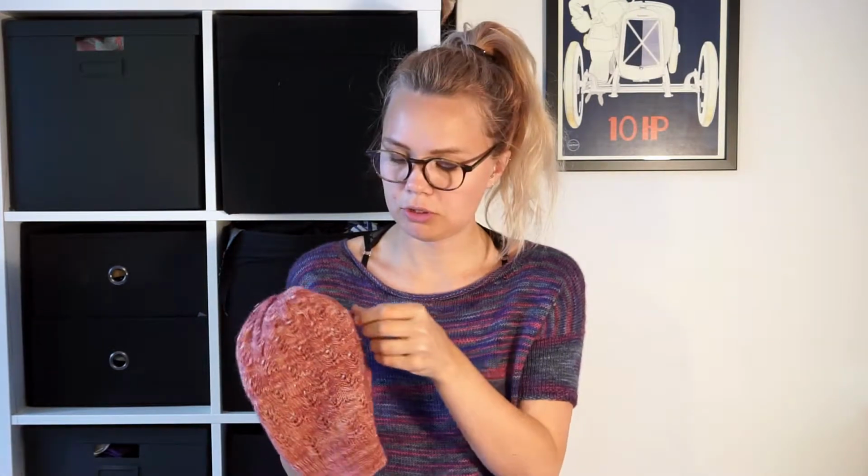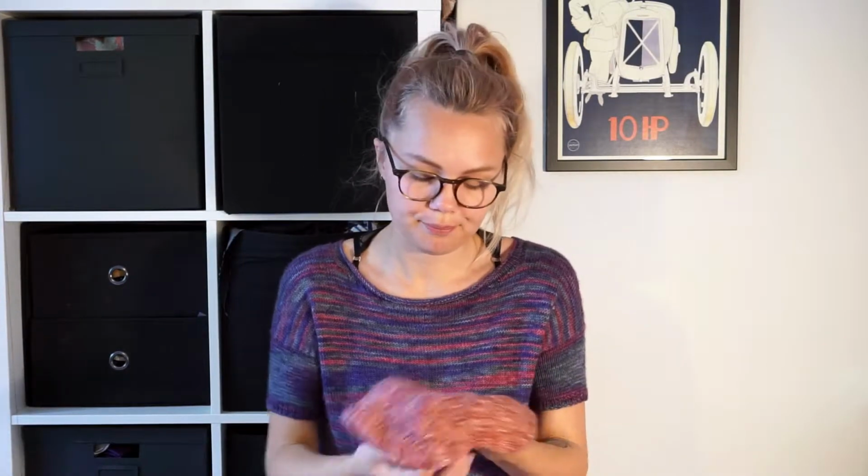It's got some gold stellina in it, so it's nice and shiny and sparkly, and considering the pattern has little beads as well, I really wanted to try adding beads to my knitting, so it's a very sparkly hat. So there we go. I chose to do an extra repeat of the pattern because I wanted it to be longer, a bit slouchier. So that's what I did.